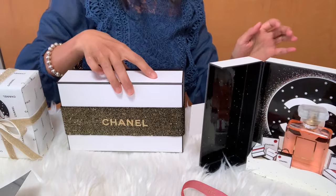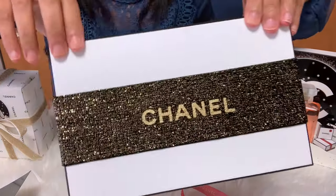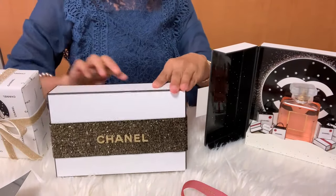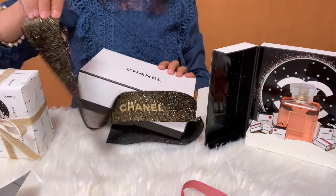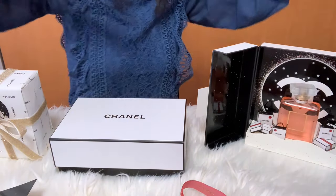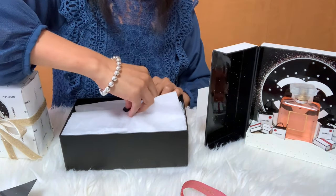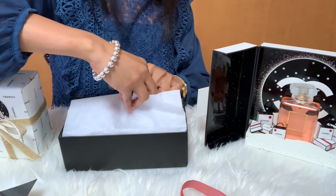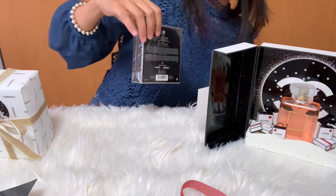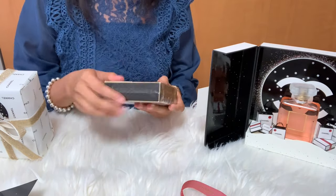Let's open this second box. When you order online, this is how the packaging looks like, with black ribbon. Here it is, the Rouge Allure lipstick. Let me just open it.